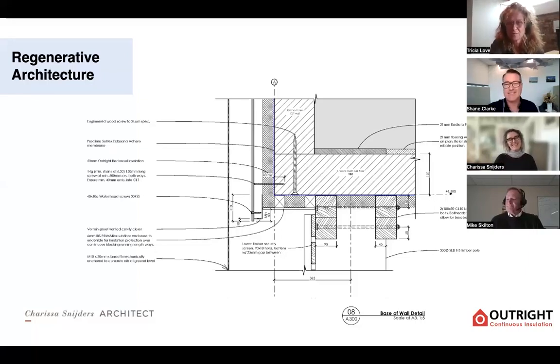Yeah, it's fantastic. One of the things that we did come across, because our client was an engineer and he's had a lot of experience in building, and he was really concerned, and I think maybe Mike can talk a bit more about this, but about the outright insulation and how it was actually all going to be put together.